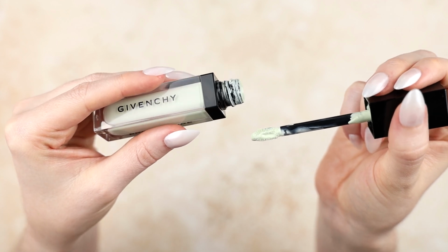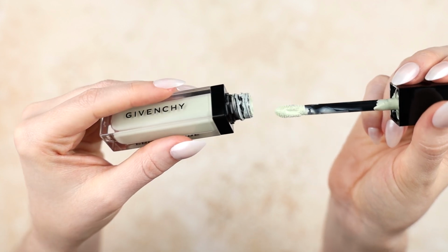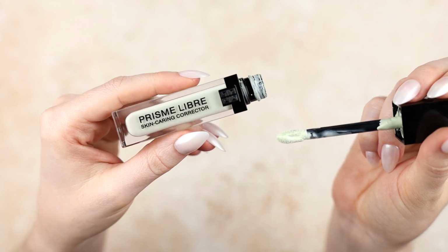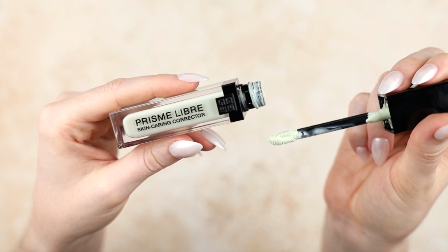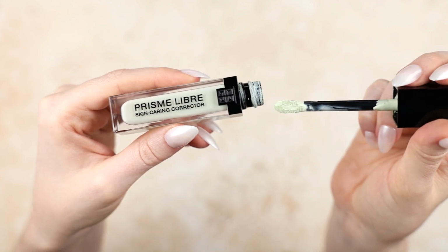It's got some great qualities. I really like using it and it's nice, which is sort of faint praise for such a luxury product. It's the Givenchy Prisme Libre Skin Caring Corrector, the green one, and it's expensive.